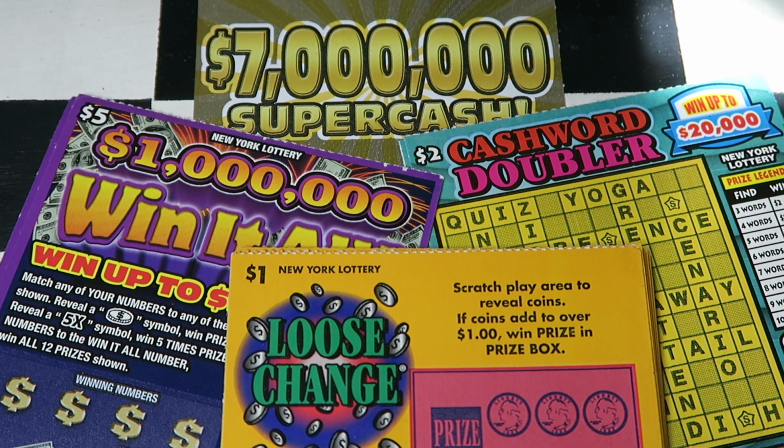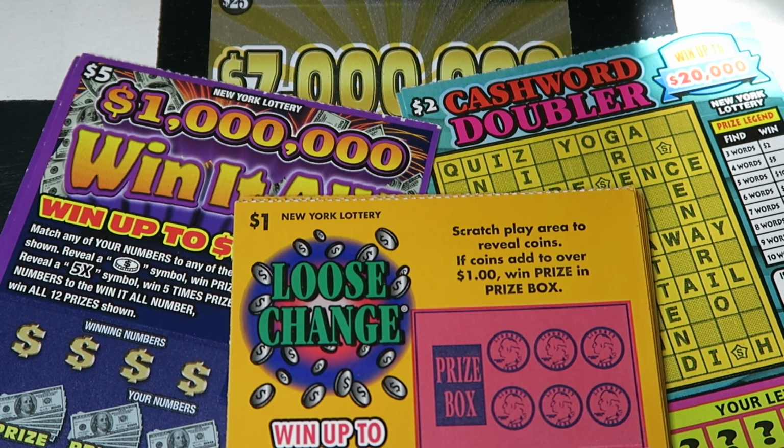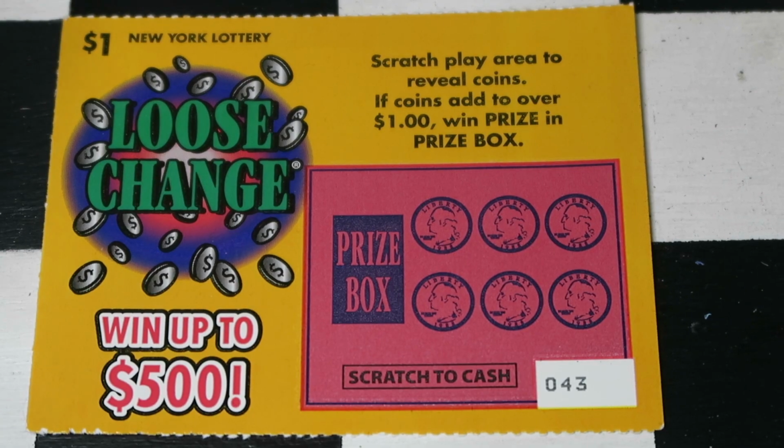Today we have $1 Loose Change, $2 Cash Word Doubler, $5, a $1 million Win It All, and a $25, $7 million Supercash. So let's get started. And we'll start with our Loose Change.